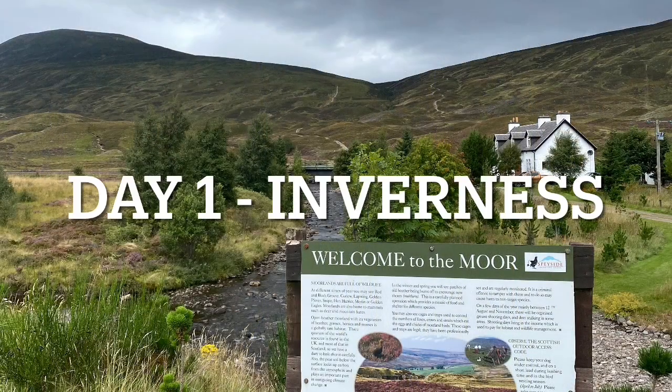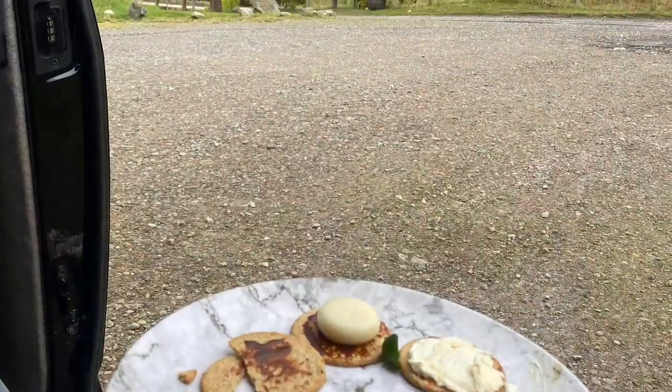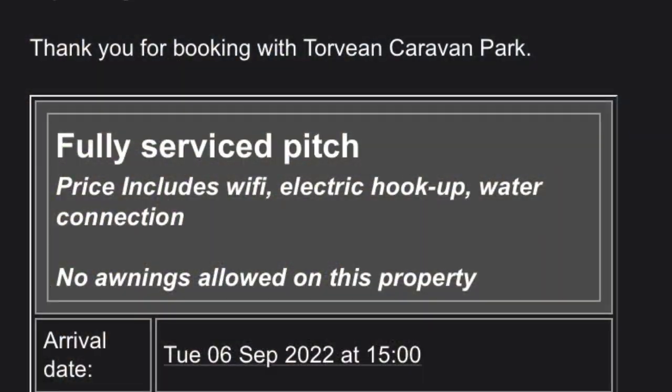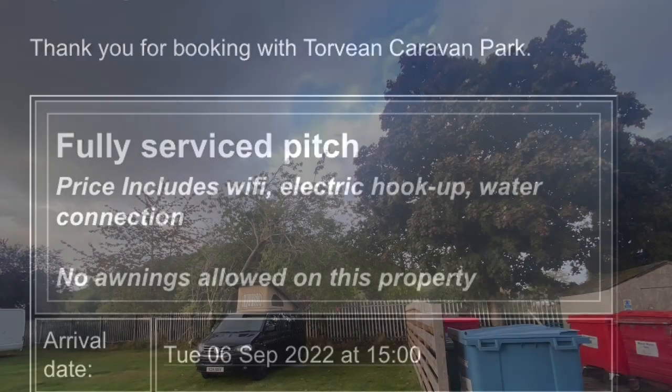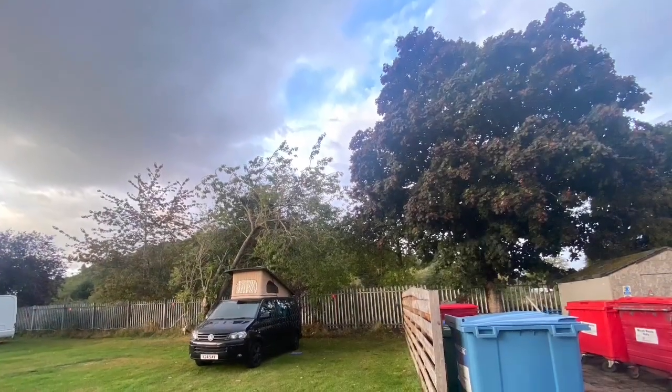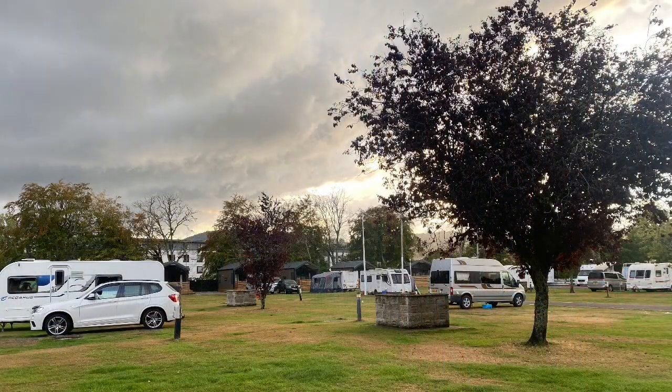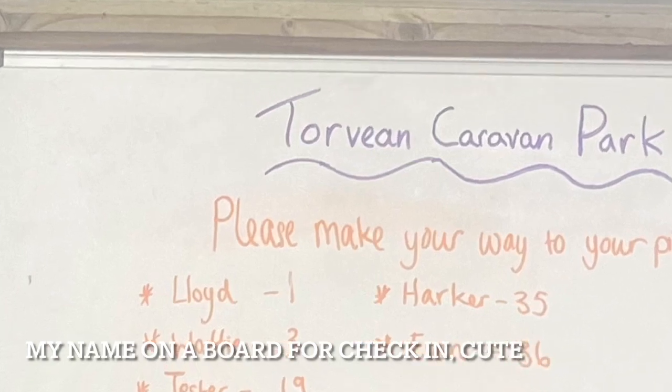This is where things got exciting because it's where the NC500 officially starts in Inverness. I stayed at Torvean caravan park. It was fine, it wasn't really pretty, but it wasn't super ugly either. I gave it a 6 out of 10. It's a good base if you want to explore the city.